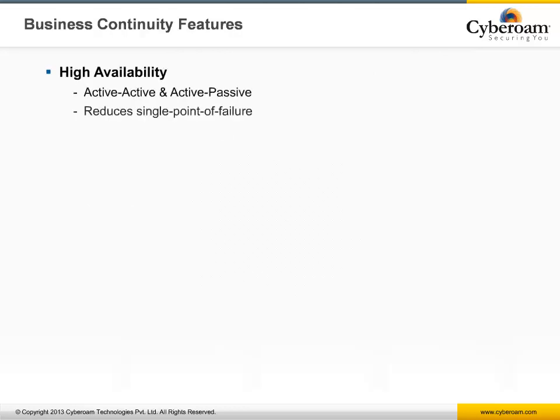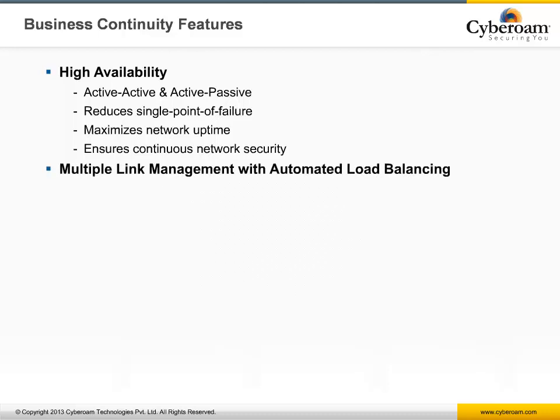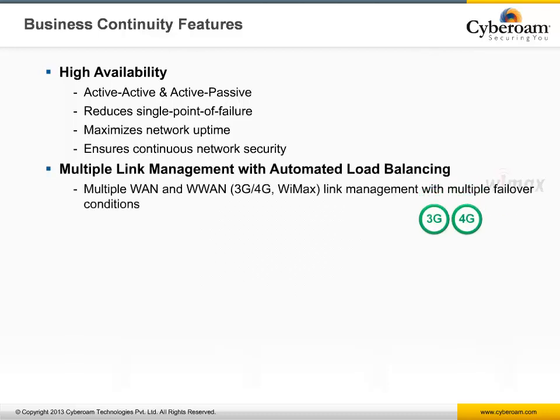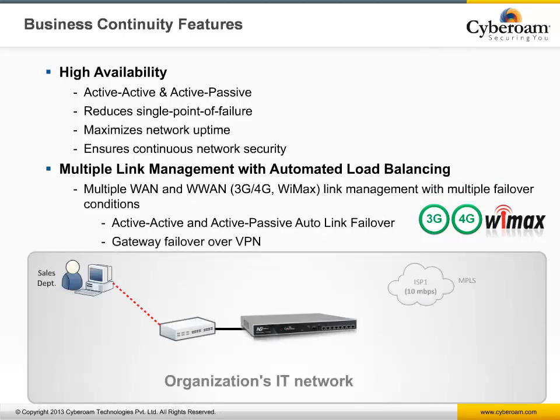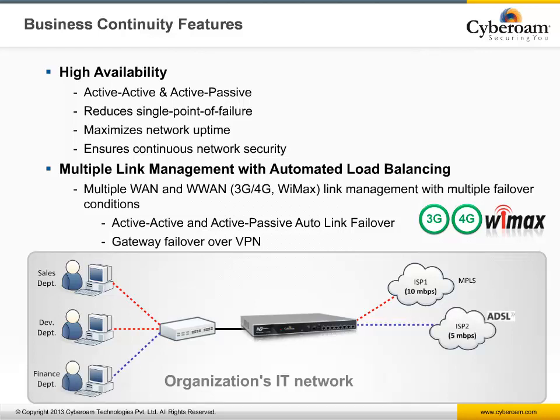When it comes to business continuity, Cyberoam offers a couple of different options. For network uptime and availability, Cyberoam offers a high availability cluster that supports both load balancing and failover between two Cyberoam appliances. This also reduces the risk of having a single point of failure at network level.